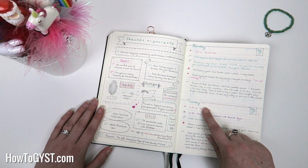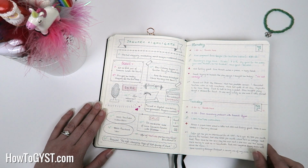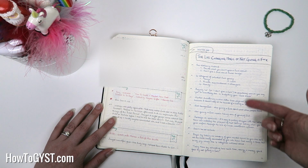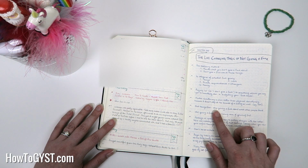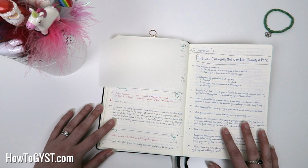So again, I tried a different type of header here, with smaller writing and using color instead of the black. I then tried, for collections and notes and things, to use a different color pen so that the collections would stand out a little bit more. Not sure why I did this in blue. I absolutely hate blue ink. I think it's just from school.